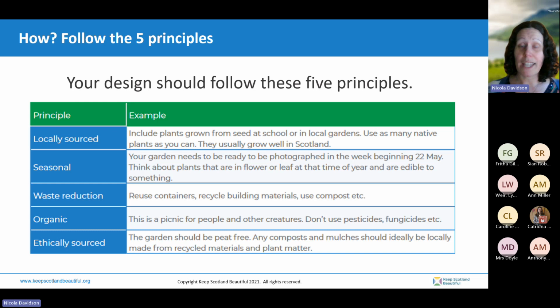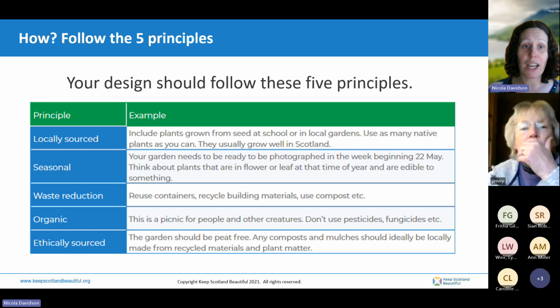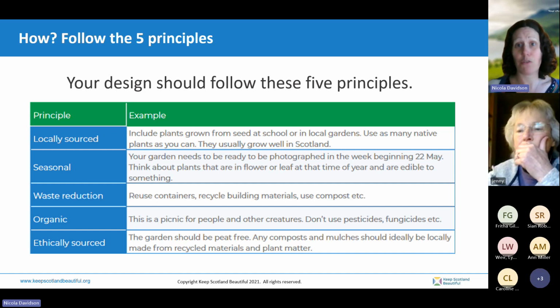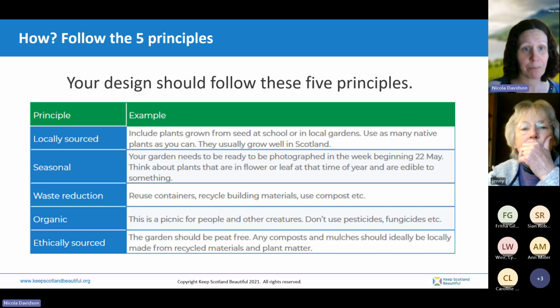Once we've thought about the themes, let's think about the 5 principles that you need to follow as part of your design. As well as having your 3 themes, you also should follow these 5 principles. First, locally sourced: we want to include plants grown from seed at school or in local gardens, as many native plants as you can. They really do grow well in Scotland, so they're a great choice anyway for things that are going to grow well.